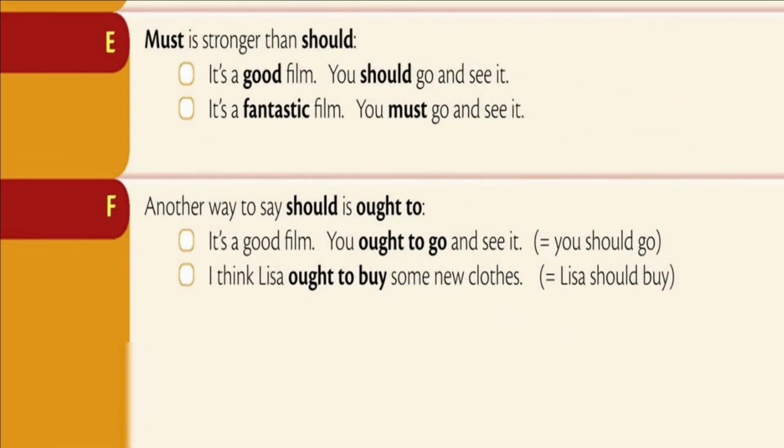Section E. Must is stronger than should. It's a good film. You should go and see it. It's a fantastic film. You must go and see it. Section F. Another way to say should is ought to. It's a good film. You ought to go and see it. It means you should go and see it. I think Lisa ought to buy some new clothes. It means Lisa should buy some new clothes.